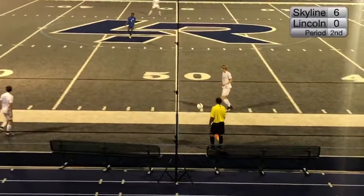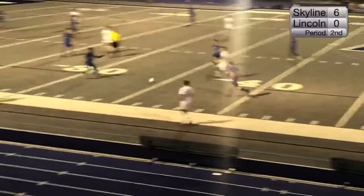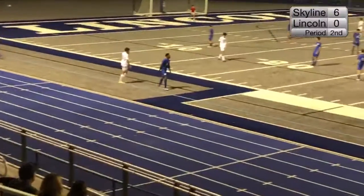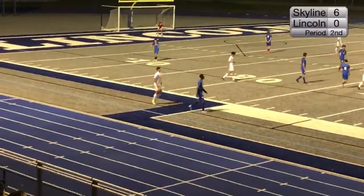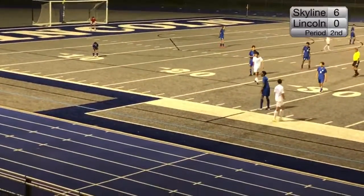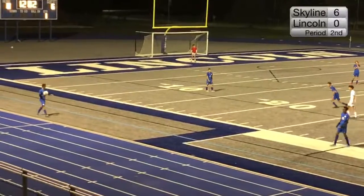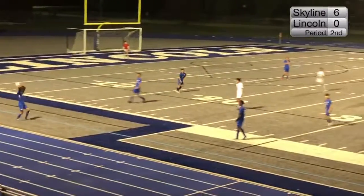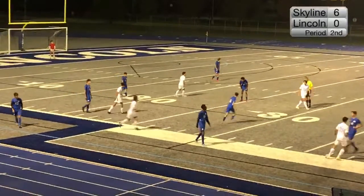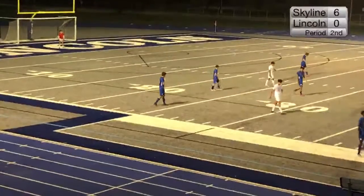He's going to find Zahn. Zahn has Skifstad if he wishes to switch, finds Walker in the middle. Walker to Haymart. Haymart spills it out of bounds, and at 12:10, it's going to be a throw-in for sure for Lincoln. Stolen nicely by Mickey, who anticipates the throw-in, does spill it out of bounds, but breaks up the play, and we're going to have another throw-in for Lincoln.